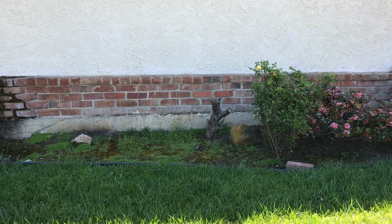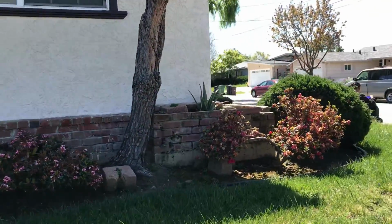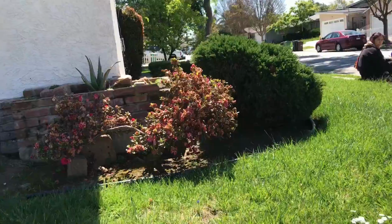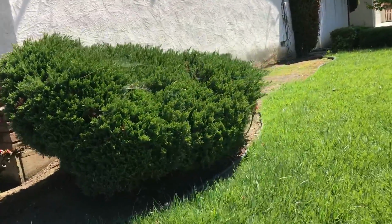Limbs off of that big stump are laying at the side of the house. And there are also limbs all over the backyard. There's trash in the backyard. There's weeds. There's everything back there. It's all gonna be cleaned up.